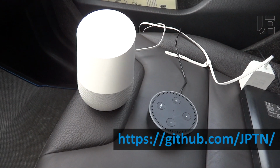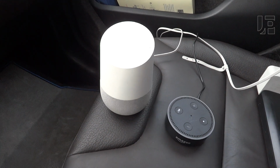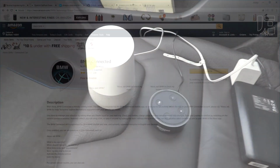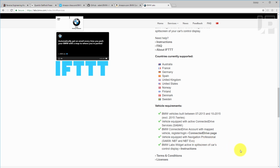So on my GitHub, you'll find all the files for both the Home and the Echo. Unfortunately, you can't post private skills on the Home, so it'll always say that you're running a test skill, but on the Echo, everything will work normally. BMW does have an official Alexa skill, but it's only available in the US, and things like BMW Labs are not available in Canada. Fortunately, the API will work from anywhere, as long as you can log in with your credentials and then send the commands back and forth.